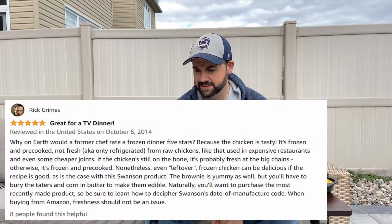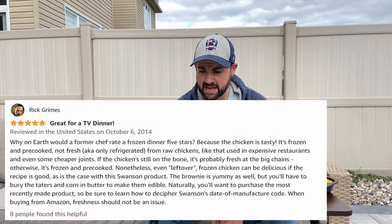On the other hand, Rick Grimes gives this 5 stars and writes, "Great for a TV dinner." Why on earth would a former chef rate a frozen dinner 5 stars? "Because this chicken is tasty. It's frozen and pre-cooked, not fresh, aka only refrigerated from raw chickens, like that used in expensive restaurants and even some cheaper joints. If the chicken is still on the bone, it's probably fresh at the big chains. Otherwise, it's frozen and pre-cooked."